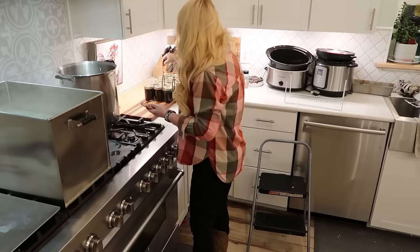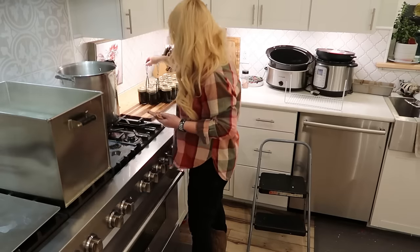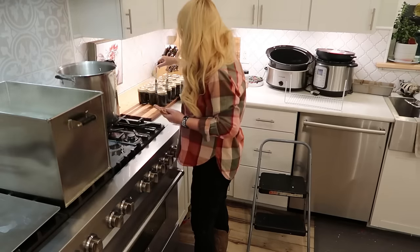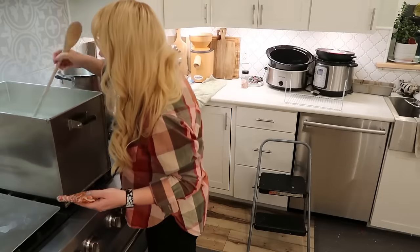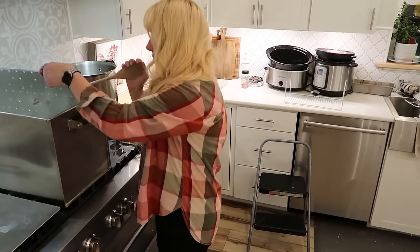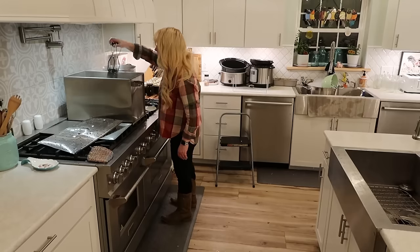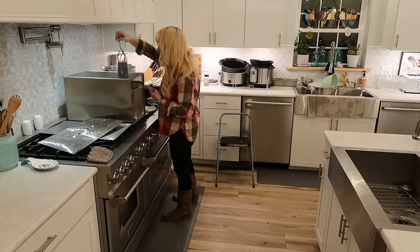Okay, so that's the first layer out, and then I just use the end of a wooden spoon to pop up the plate that's in the middle. It actually comes up pretty easily there, and then I can get the bottom layer. And again, this is a water bath canner, not a pressure canner. But it is nice to do big batch water bath canning.